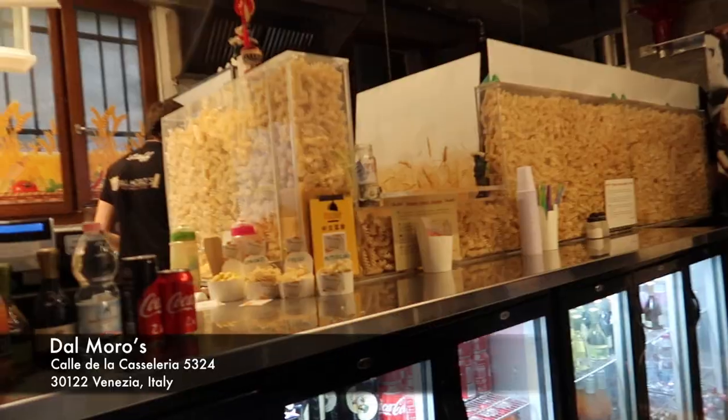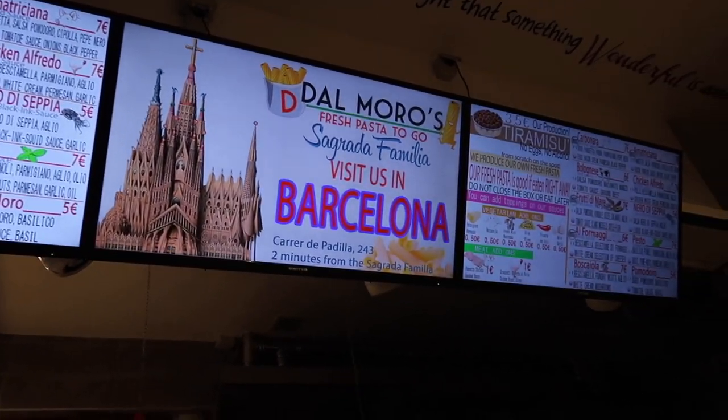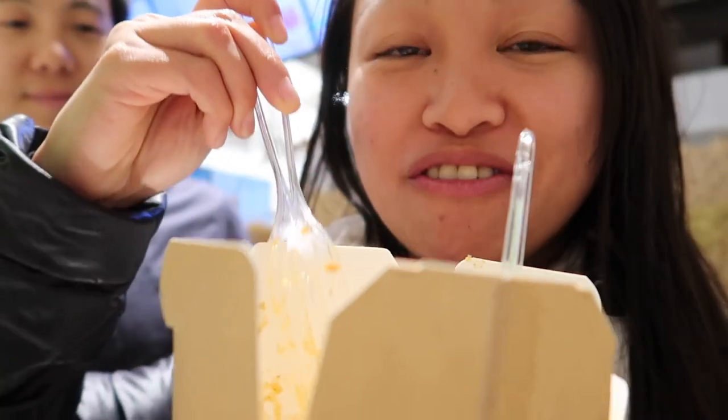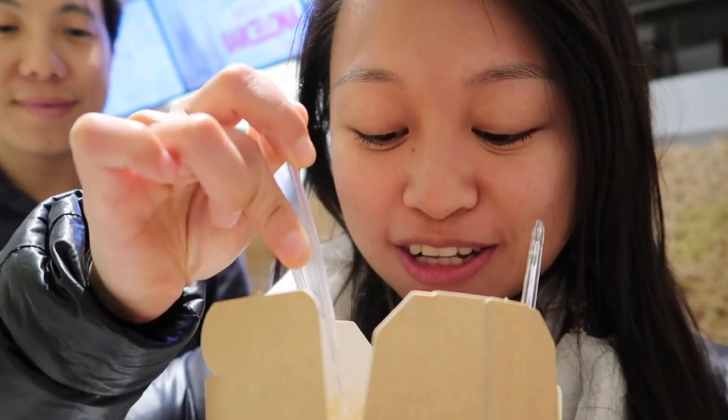Man, this wall is so old. It looks so beautiful. This looks like a fast food spaghetti place. Everyone was outside the door, so I'm like, I need to try this.